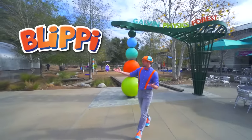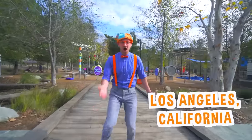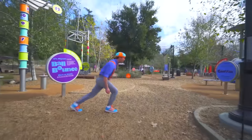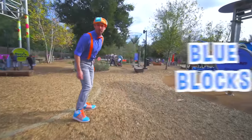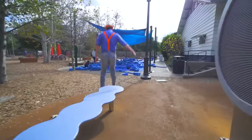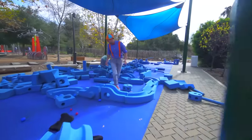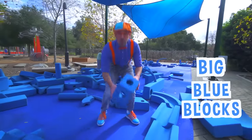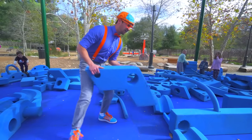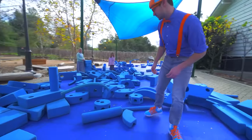Hey, it's me, Blippi, and today we're at Kidspace Children's Museum in Los Angeles, California. Come on! Look over here. A bunch of blue blocks. Come on. Whoa. These are some big blue blocks. See? The color of blue. Whoa. Oh, I think we can build some things with them.